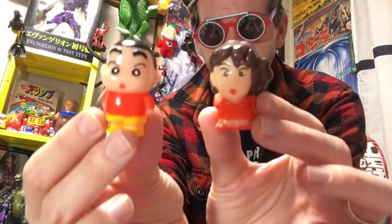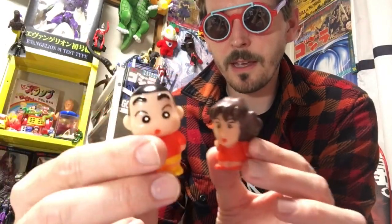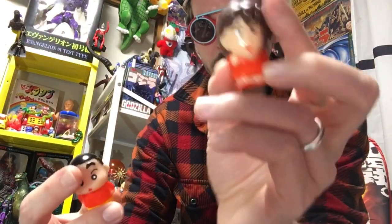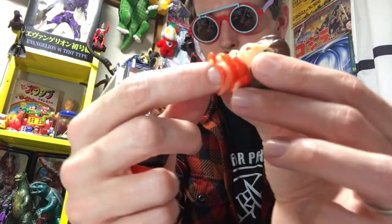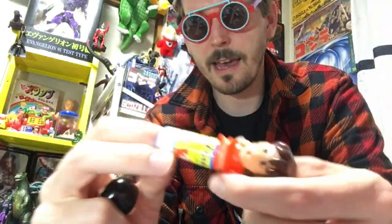Speaking of chibi things from the early 90s, found a couple Shin Chan soft vinyl figures. Shin Chan, which is not a finger puppet, and his mom. And his mom's got all the paperwork for this series in her butt. See? Yay. Yay for butt paperwork. Oh man, I can't wait to clean all this up.